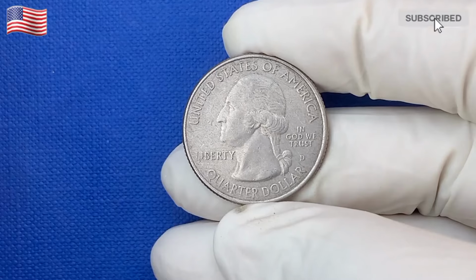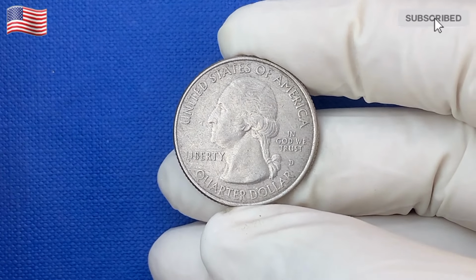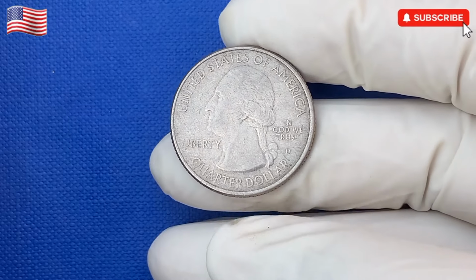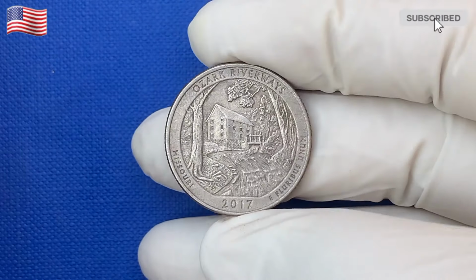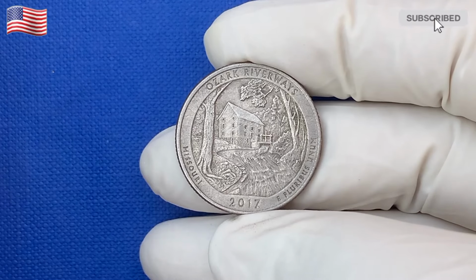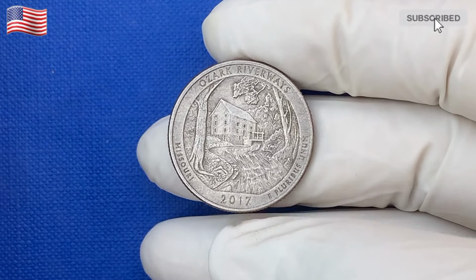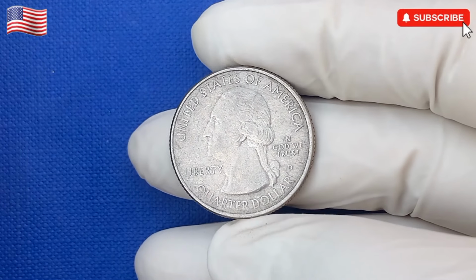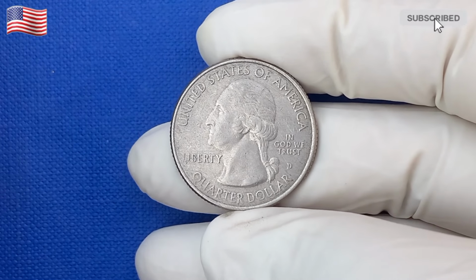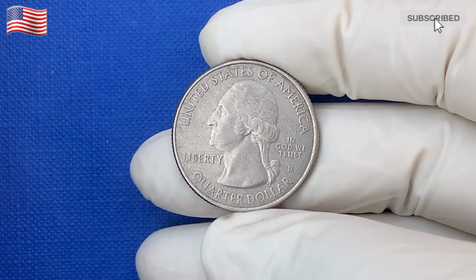Another reason this coin is highly collectible is that it celebrates a unique part of America's heritage, American Samoa. While many people may not be familiar with this U.S. territory, its inclusion in the America the Beautiful series shines a light on this often overlooked part of the country. The fruit bat design on the coin adds an element of exotic beauty that stands out from other quarters in the series, making it a particularly attractive piece for collectors.